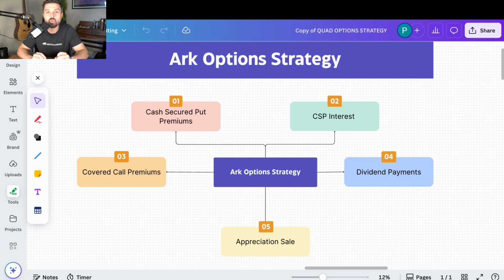Guys, today we're talking about the latest rendition of the quad option strategy, which is now the Ark Options Strategy. I'm going to give you one of my favorite stocks to run this strategy, as well as a live example. Let's get into it.